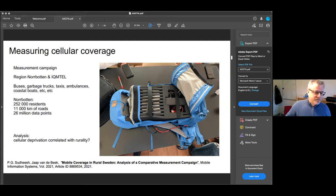Norrbotten has about 250,000 residents. There were 11,000 kilometers of roads covered by these measurements, and in this study there were 26 million data points across Norrbotten. The analysis question we were asking is whether we can quantify some correlation with rurality, so that we have a concrete tool to quantify how this cellular deprivation is related to rurality, rather than just qualitatively and anecdotally.